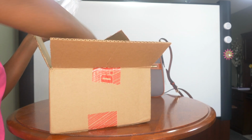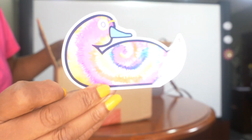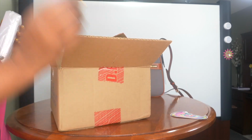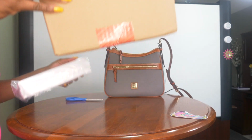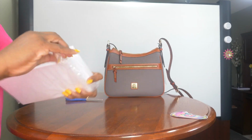Looking good so far. Oh, wow, guess what? I finally got a sticker. I haven't had a sticker in over a year. What's going on? I will take it. Awesome. Sorry, I haven't got one in a while. So there's my receipt. Give me a moment while I dispose of the box. Okay, so here's the next item.